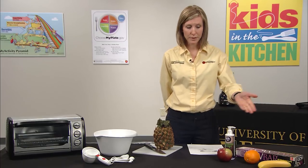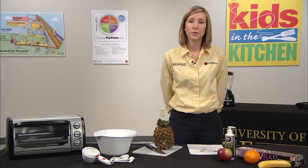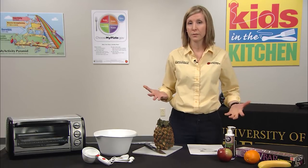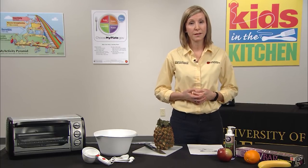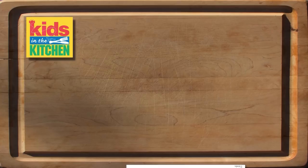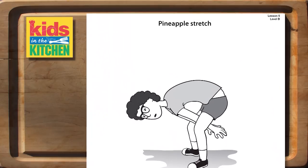I have a few examples out on the table that we're going to use for some other activities. Using food models or food cards is a great way to show them some pictures of different fruits, or if you have the resources, to bring in some exotic or tropical fruits that they may not have seen before. After you talk about fruit and which ones kids have tasted, let's do a physical activity. The pineapple stretch. Here's a great one to segue into what you're going to talk about next.